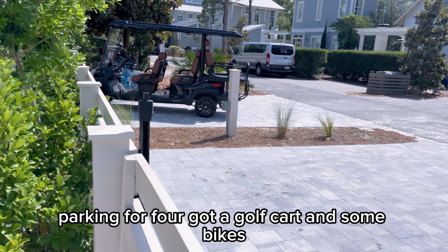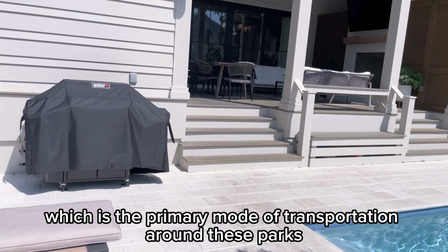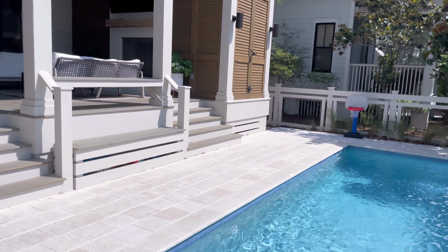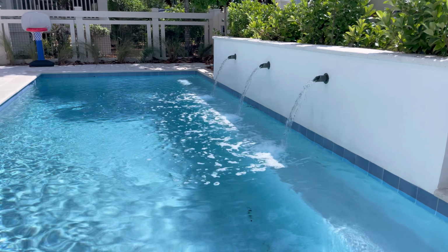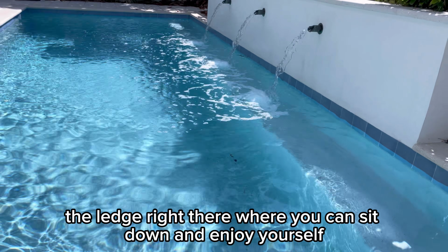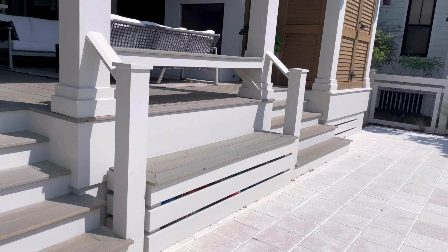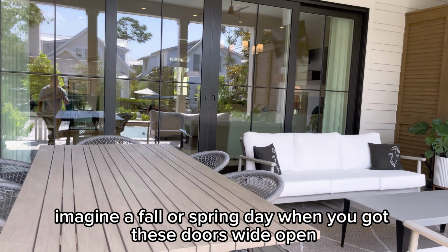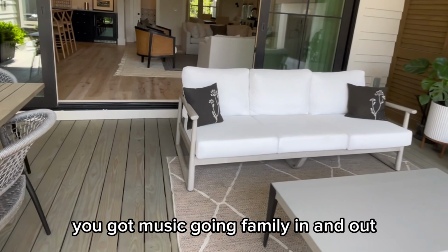Parking for 4. Got a golf cart and some bikes, which is the primary mode of transportation around these parks. It's a ledge right there where you can sit down and enjoy yourself a cocktail. Imagine a fall or spring day when you've got these doors wide open, you've got music going, family in and out.